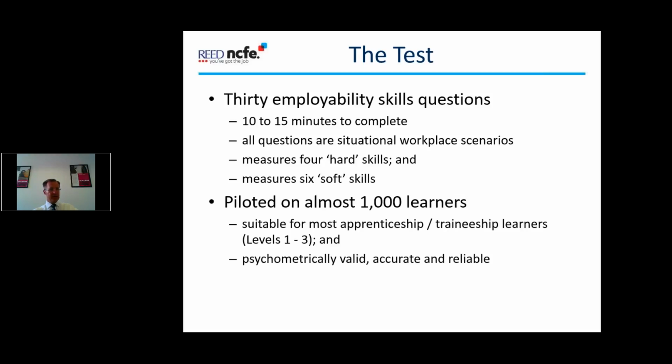Thirdly, in terms of hard skills, interview skills. So to what extent do your learners understand how best to present themselves at a job interview, make a good first impression, etc. And fourthly, workplace behaviours. So to what extent do your learners understand what are and are not appropriate behaviours to display in the workplace. So those are what we have called the 4 hard employability skills, and a learner who sits this test will get a score for each of those 4.